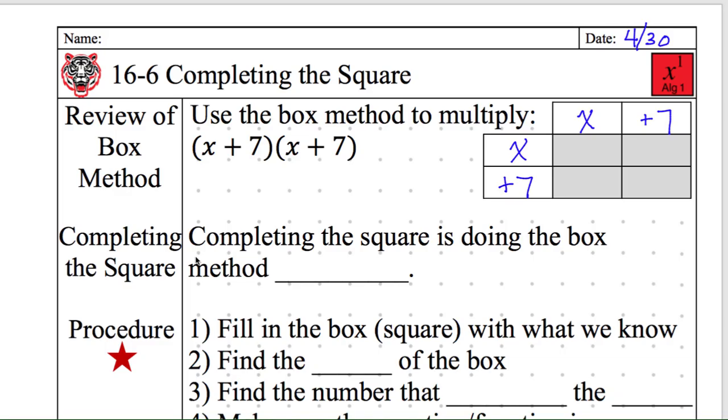And then what do I do next for the box method, Eder? X squared. The bottom is 7x. 49. 7x. There it is. Yeah, thank you, Eder.